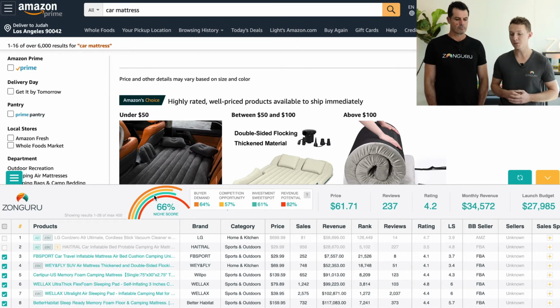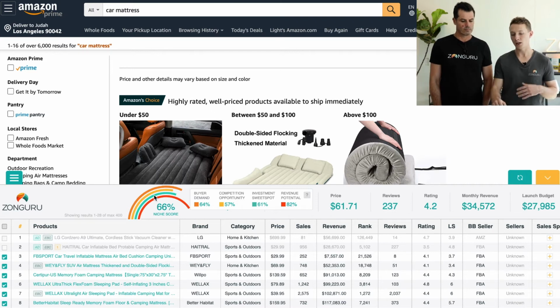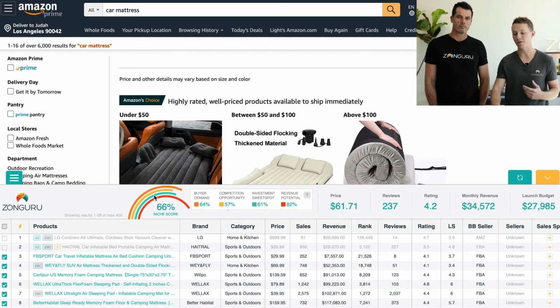And then investment sweet spot, this is a little bit of a higher number here. You have to think about the fees and the funds that you could realistically put behind your business, especially if it's your first product. You don't have a lot of disposable income. We typically see people launching around the 12 to 15,000 US dollar mark. This one's sitting at a little bit higher investment sweet spot, which we'll look at in greater depth in a second. And then finally, the revenue potential.